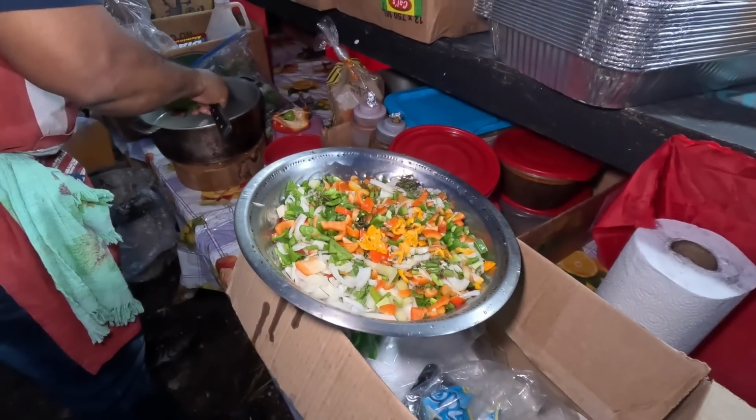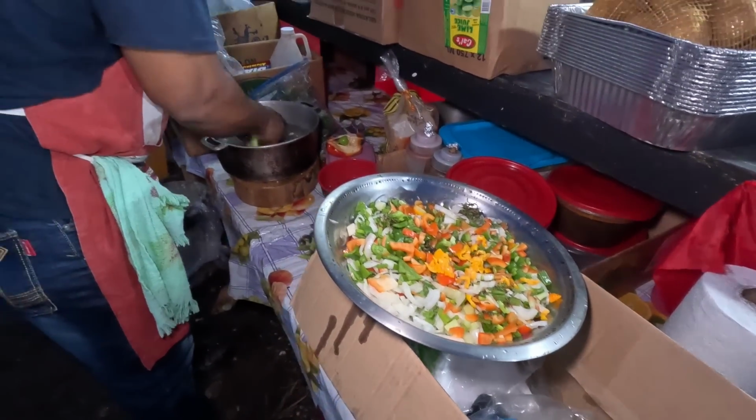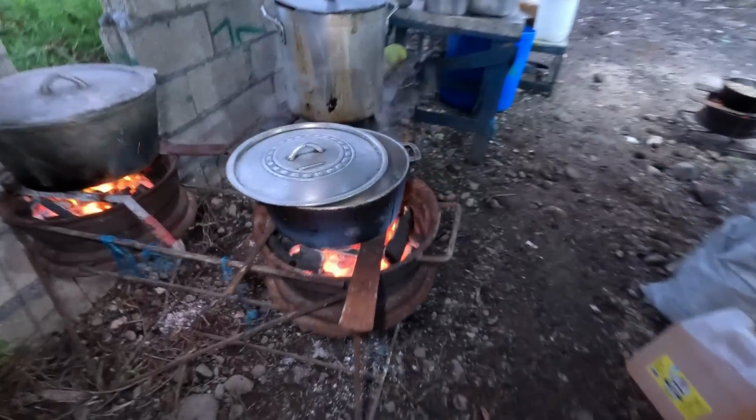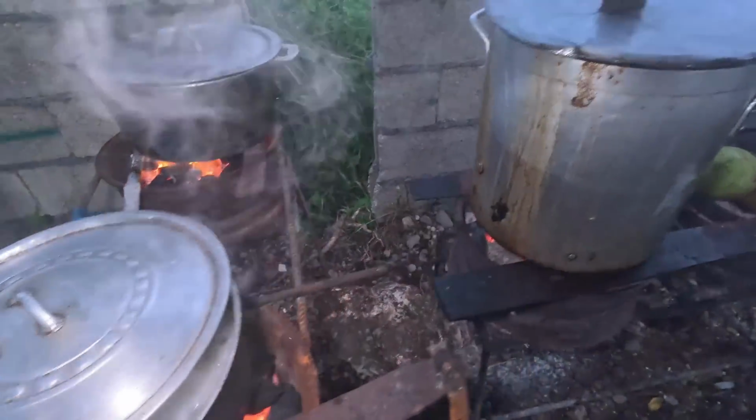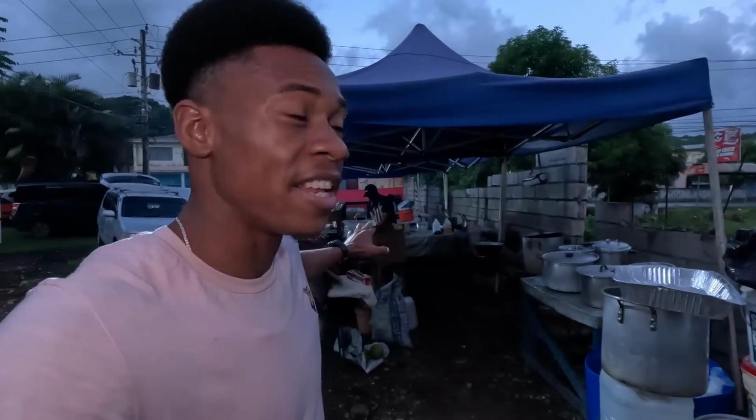Some goodies, this is for the corn pork. No, ackee. This is for the ackee. Man, I get peel like that. Early morning breakfast vibes. It's pretty early in the morning, just 6 a.m. I tell you, the place smells so good. The amount of pots up on the fire already, and it's so early. Natural vibes here in Port Antonio.